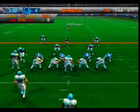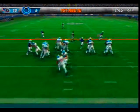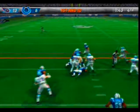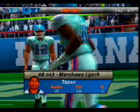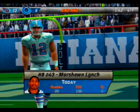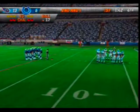First and 10. The Colts line up in a 4-3. Handoff to the tailback. Hunt comes up to make the play at the 17-yard line. Lynch has had a great game so far, now has over 100 yards rushing.